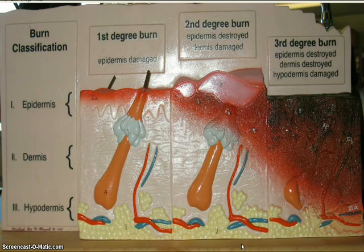As we turn the last model around, we have burn classification. This area is epidermis. This is the dermis and the subcutaneous layer, the hypodermis. We look at a 1st-degree burn, also called a superficial partial thickness burn. It involves only the epidermis. It heals in a few days to 2 weeks. A sunburn can fall under this category. Usually leaves no damage.